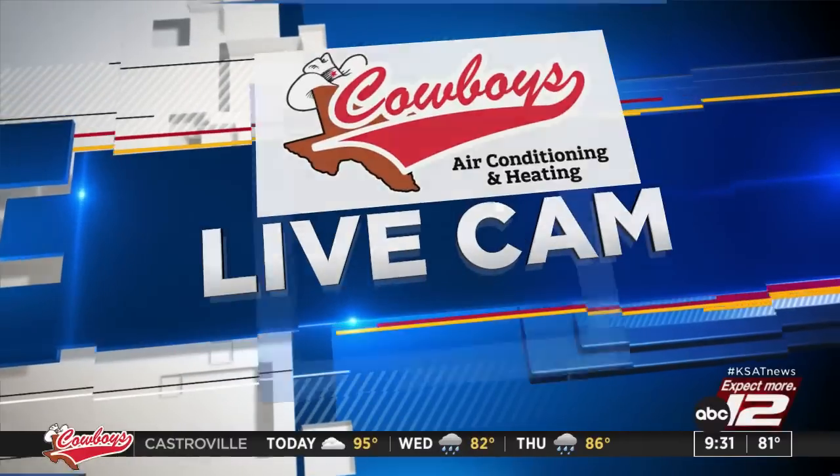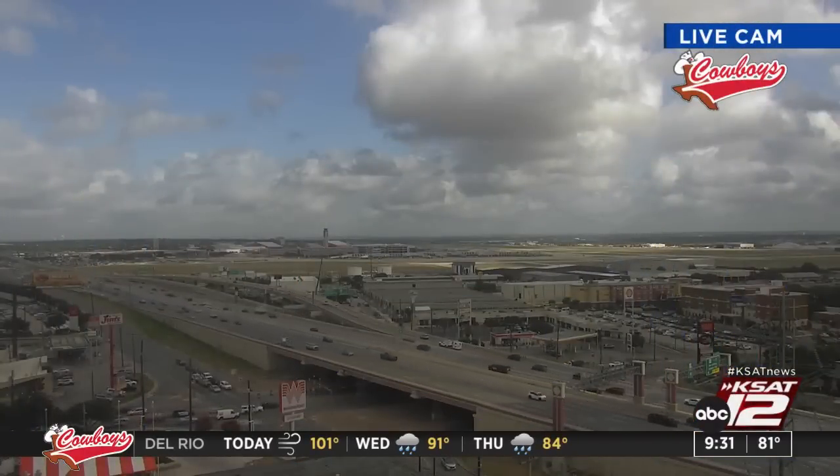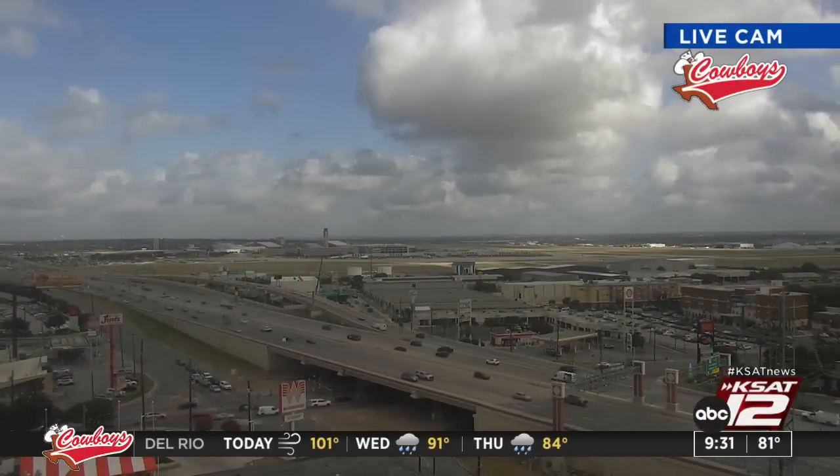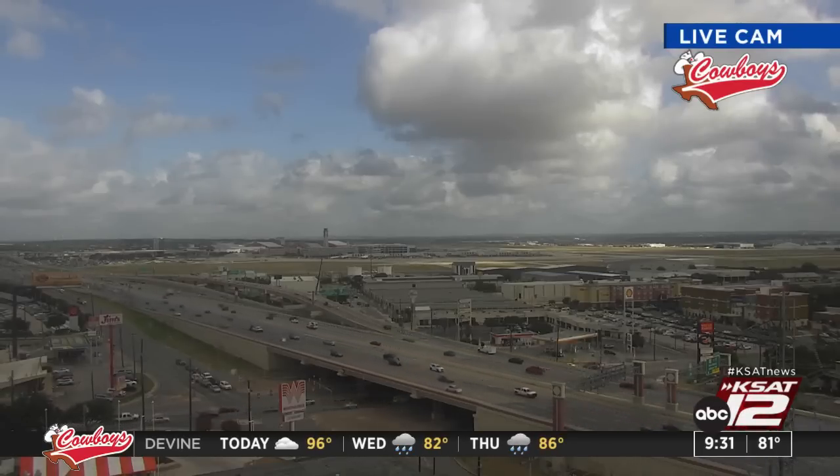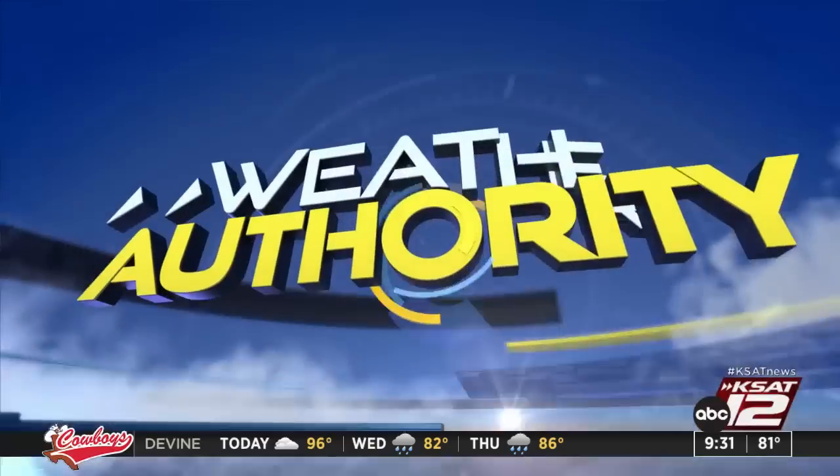Look out there with live cam. The sun is peeking through, but I do appreciate the clouds hanging out for as long as they have. Yeah, it's nice. And you can kind of see the clouds are puffy, and they'll take up some area in the sky today, and I think block out the sun, and it will keep temperatures maybe from getting completely out of control. Then by tomorrow, with a lot of clouds and rain in the forecast, will really keep temperatures down.